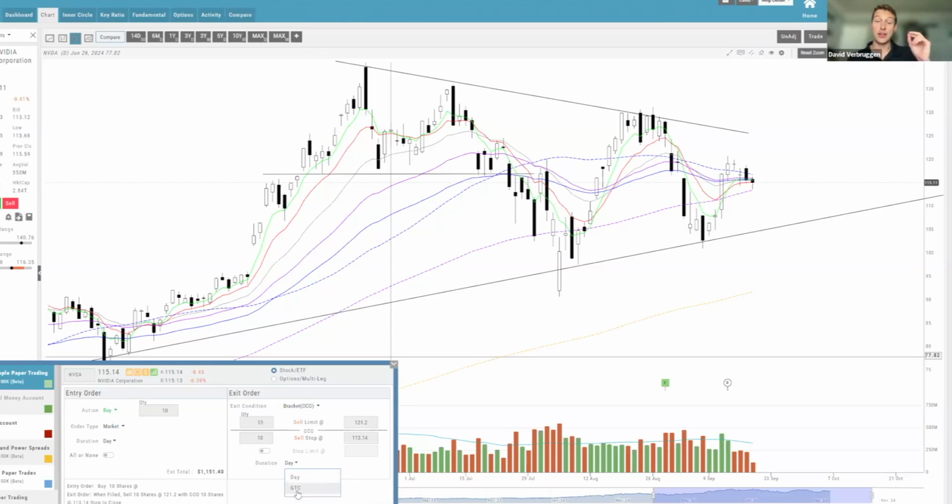You're going to want to change that duration to good till cancel. If you had just gone on like I had said, it would have been in there for today, but then tomorrow it wouldn't have been there anymore. So we always want to make sure we change our exit orders to good till cancel. So it'll be there for the entirety of the trade. So that looks good right there.